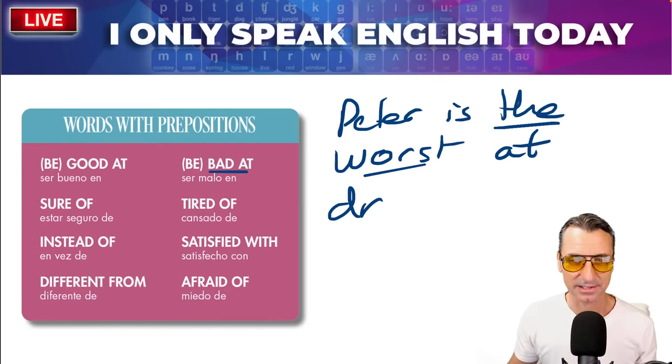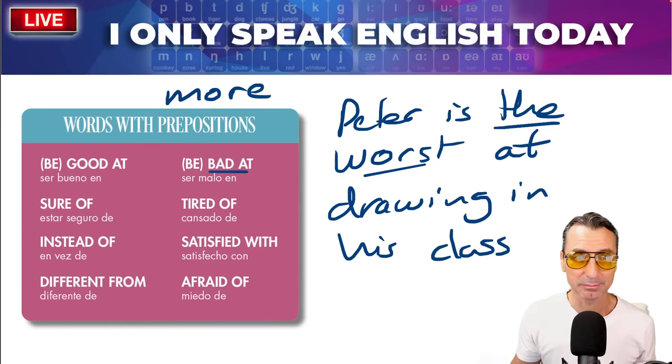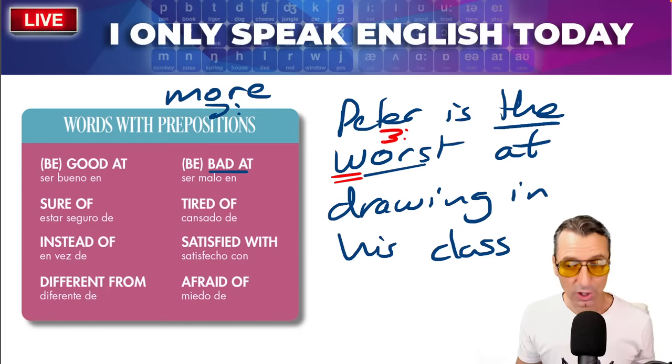Okay, so I'm also going to be talking about the phonetics of these words. So remember, when we see OR together, normally OR is OR. So if we see, for example, the word more, this would be OR. But when we have a W at the beginning, it changes to the long schwa, were, worst. So just remember the long schwa. So Peter is the worst at drawing in his class.